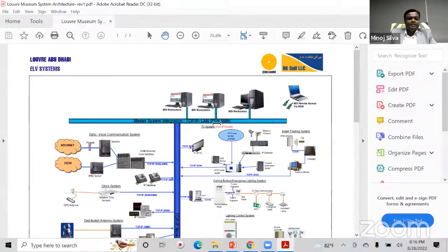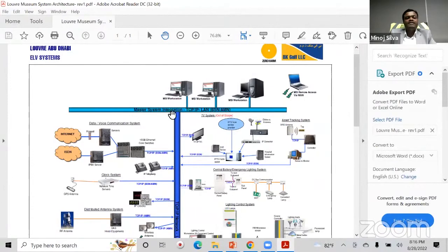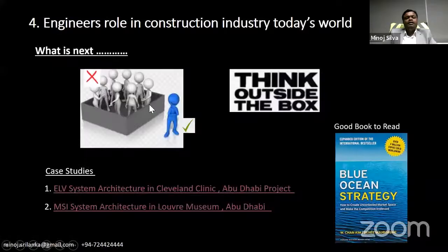For another project, the Louvre Museum, this is called MSI, we did the same and we got the same result. Why I explain these things is as an example: think out of the box and do your best.